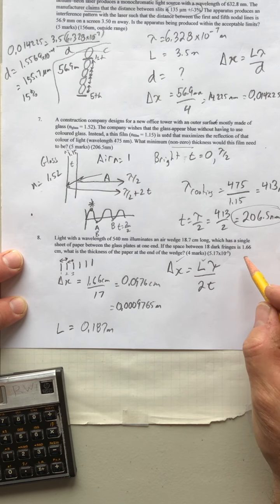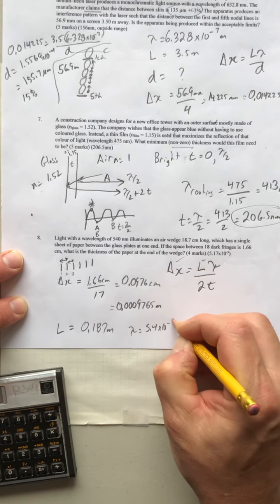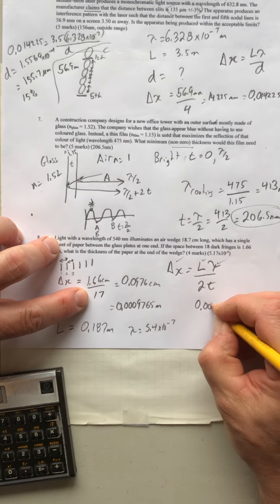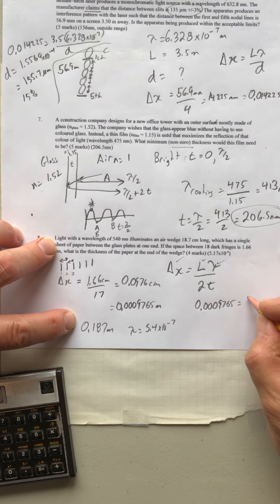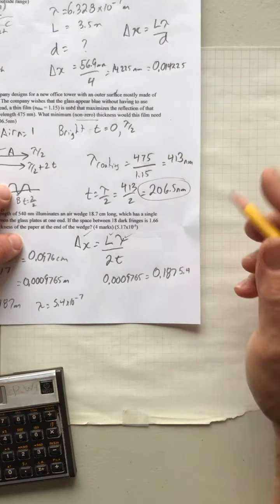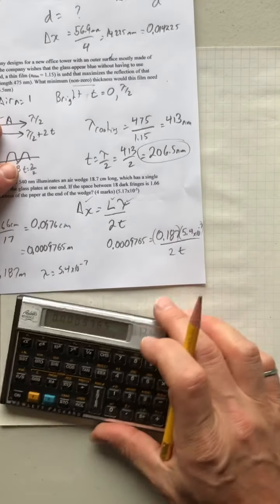Got the wavelength, 540. Lambda equals 5.4 times 10 to the minus 7. So we have that. The only thing we're missing here is t. So we have to solve for t. So let's put all our numbers in here. 0.0009765 equals the length of the glass sandwich, sorry, not the room, all over 2t.